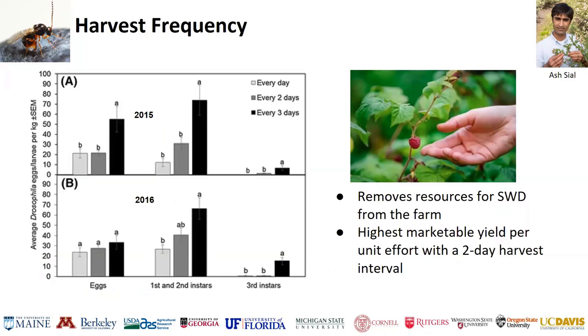Harvest frequency is another strategy. The concept is to harvest fruit more frequently, leave less ripe fruit out there, and minimize the attractiveness of the field for flies. A study showed that if you harvest the raspberries every 2 days, that was the best way to minimize impact of SWD.